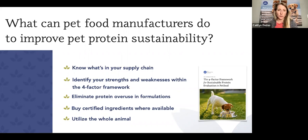So I think looking at these 4 factors and wondering, hey, are we sourcing humane on the animal welfare side? Have we asked our suppliers what their environmental impact is? Do we know what the social compliance standards are with many of our suppliers as well? Or if you're working in the supply side, kind of looking at your practices as well.